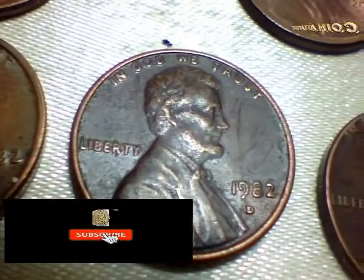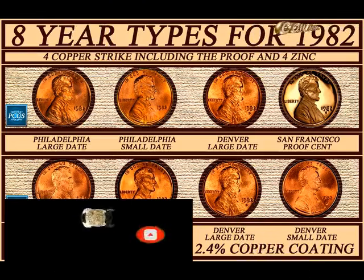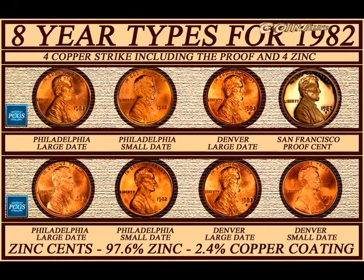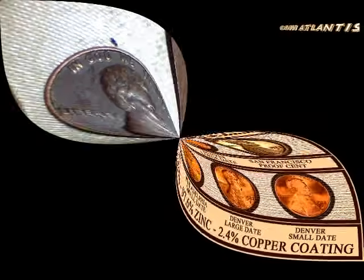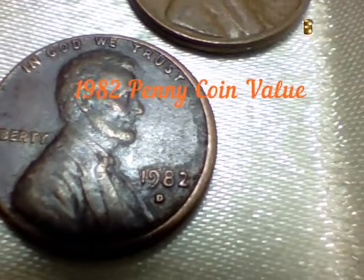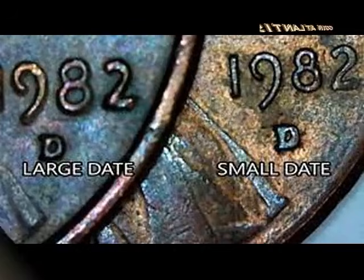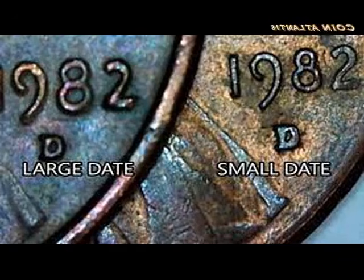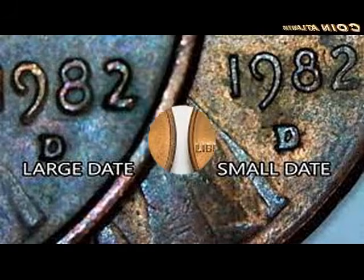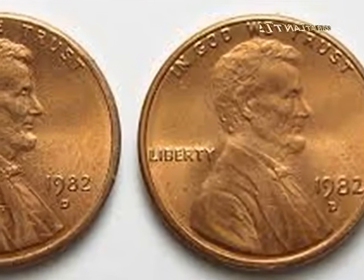US coins usually have around 2 or 3 different varieties. However, the 1982 penny has 8 varieties, 7 in circulation, and 1 is a proof series. All these coins vary in features like composition, mint mark, and, get this, even the size of the coin's date. In 1982, pennies transitioned from a mainly copper composition to a mostly zinc one. They also had issues engraving the date, leading to 2 varieties, small and large date. The 1982 penny value differs according to the variety. Today, we'll discuss how much your 1982 penny can be worth depending on its content and date size.